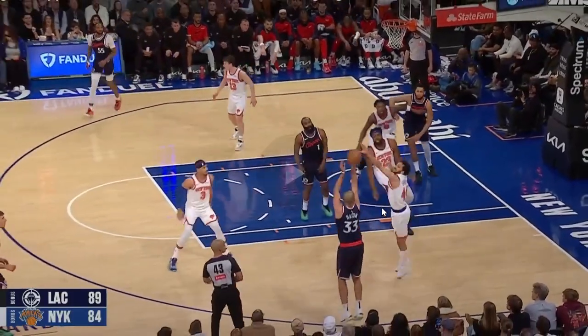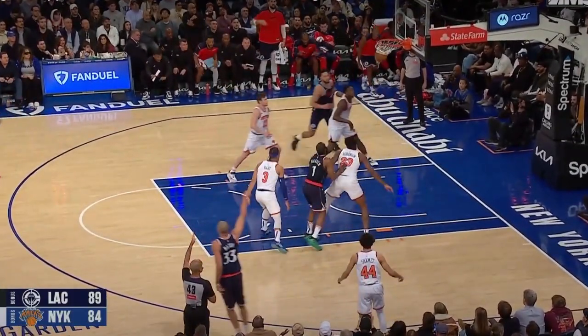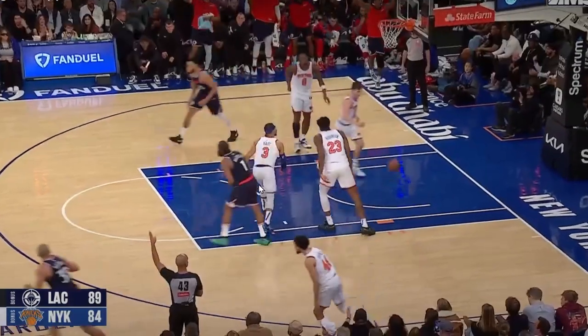Great last second pass and a great hit by Nicholas Batum. James Harden was excellent to end this third quarter, and then all of a sudden Kawhi comes in and he dominates as well.